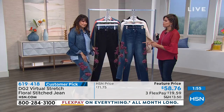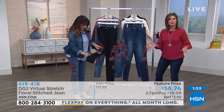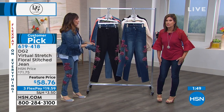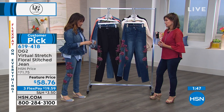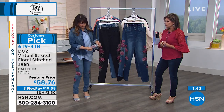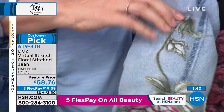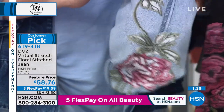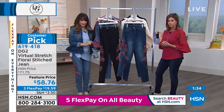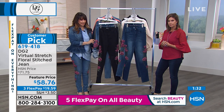And what I'd love you to do is show the inside again. Yes. Because I think sometimes with an embroidered jean, you would find it's a little scratchy on the inside. Oh, no. Not in this case. Look at the way she finishes inside and outside. Look at all that precision right there. That is completely quality. Smooth. That is total quality right there, inside and out. You can really see.